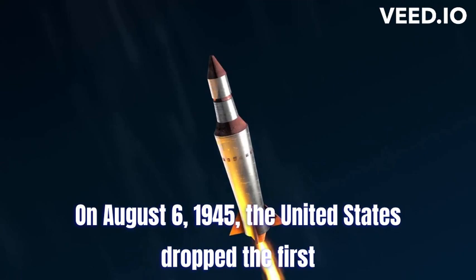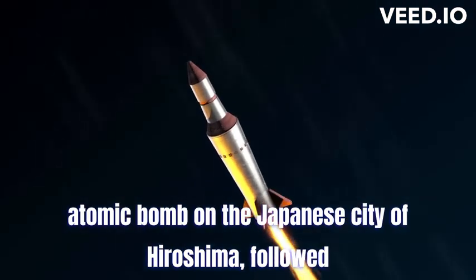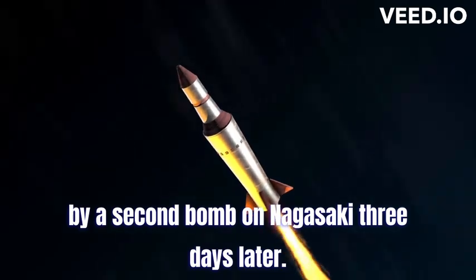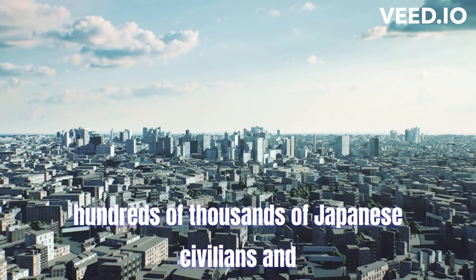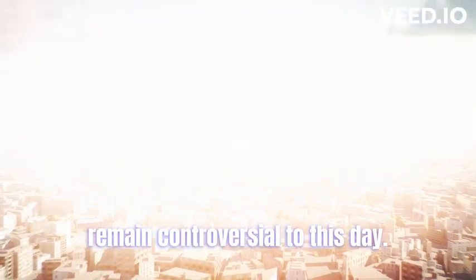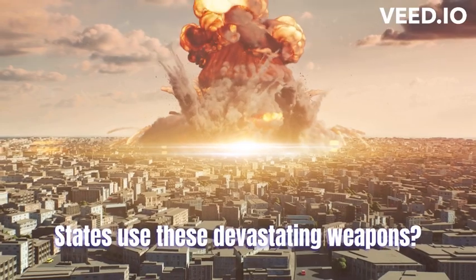On August 6, 1945, the United States dropped the first atomic bomb on the Japanese city of Hiroshima, followed by a second bomb on Nagasaki 3 days later. The bombings resulted in the deaths of hundreds of thousands of Japanese civilians, and remain controversial to this day. So, why did the United States use these devastating weapons?